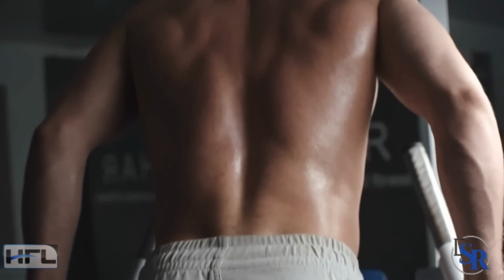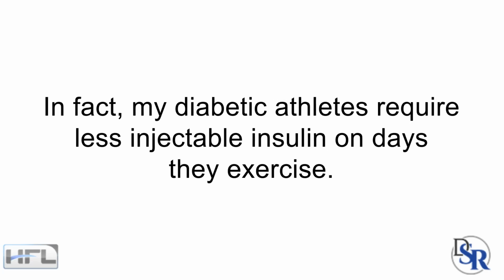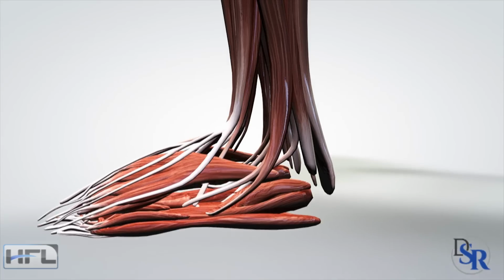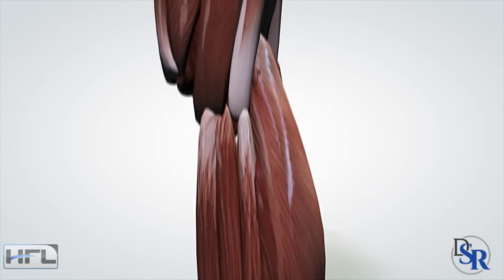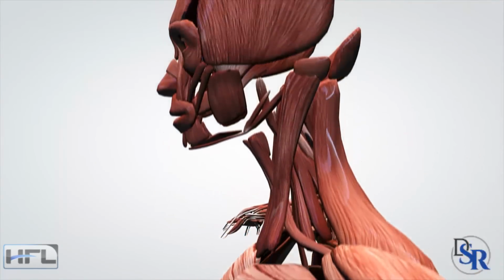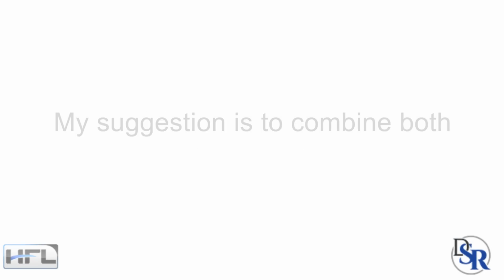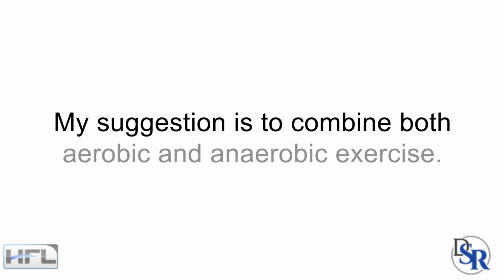Next, you want to exercise more. Exercising increases insulin sensitivity. In fact, my diabetic clients and athletes require less injectable insulin on the days that they exercise. And when you exercise, basically the sugar moves into the muscle for storage and promotes an immediate increase in insulin sensitivity, which lasts for 24 to 48 hours, depending on the exercise. And my suggestion is to actually combine both aerobic and anaerobic.